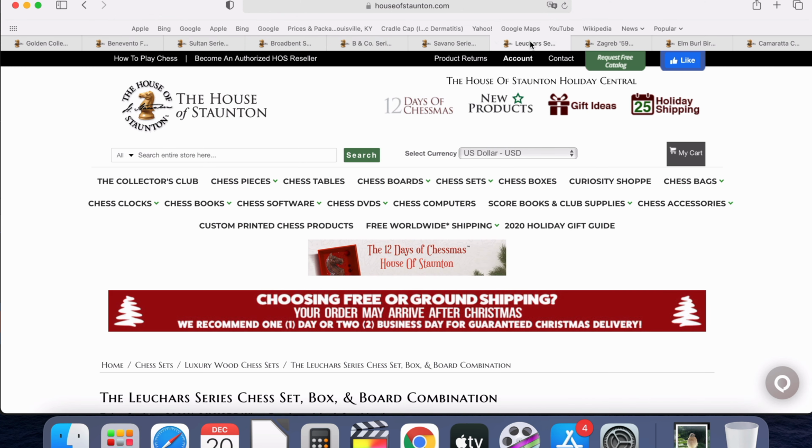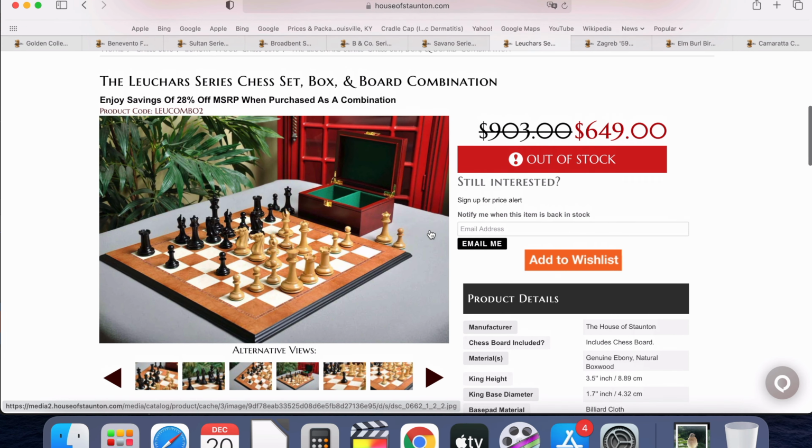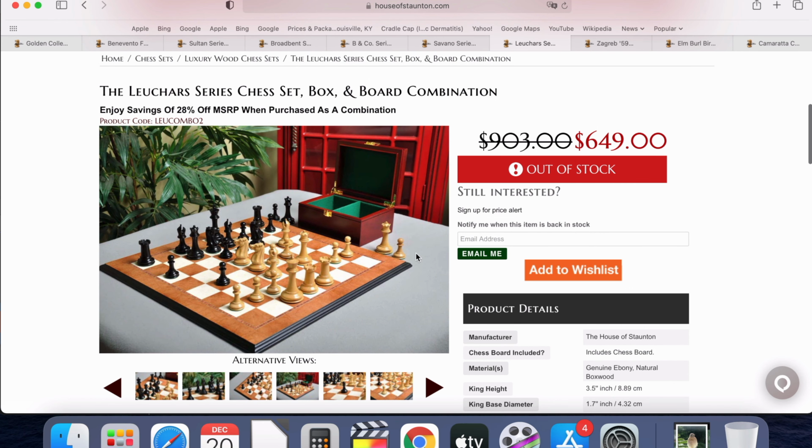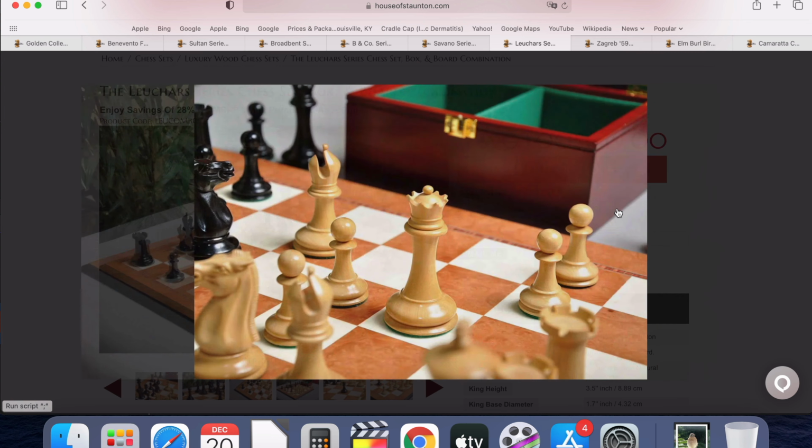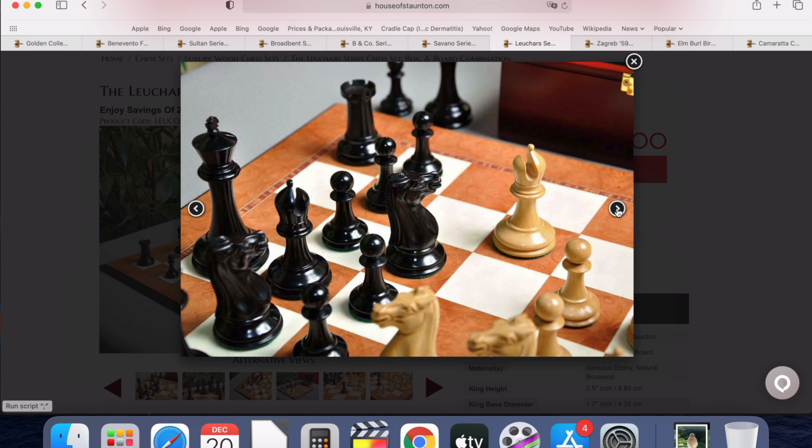And so it kind of brought me to this particular one. This one's on sale, $649. Same board as the previous one, you guys can see, but the pieces are a little bit more modest. You could see that the knights are better. They kind of look better. They're not all that elaborate. The bishops look nice. The pawns, although the pawns do look a little bit slender in the neck here, they're just kind of drawn out a little bit.